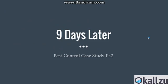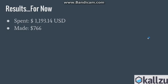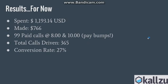So once we've done all that optimization and scaling, I want to fast forward 9 days from the date that I got back to Barcelona and started up on the pest control campaign again, because I did pause it during that Barcelona event. So the results for those last 9 days: I've spent $1,193.14, and this time around I made $766, which results in 99 paid calls, and that's at $8 and $10. Those are the pay bumps that I got, and so I drove 365 calls total with a conversion rate of 27%.